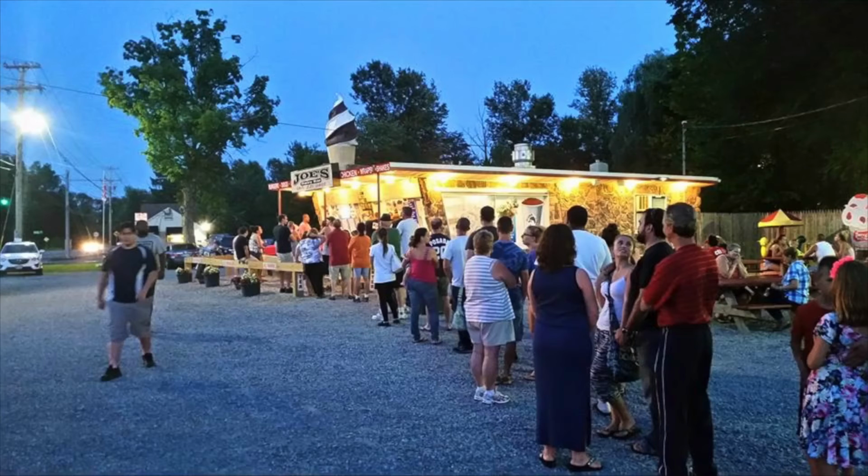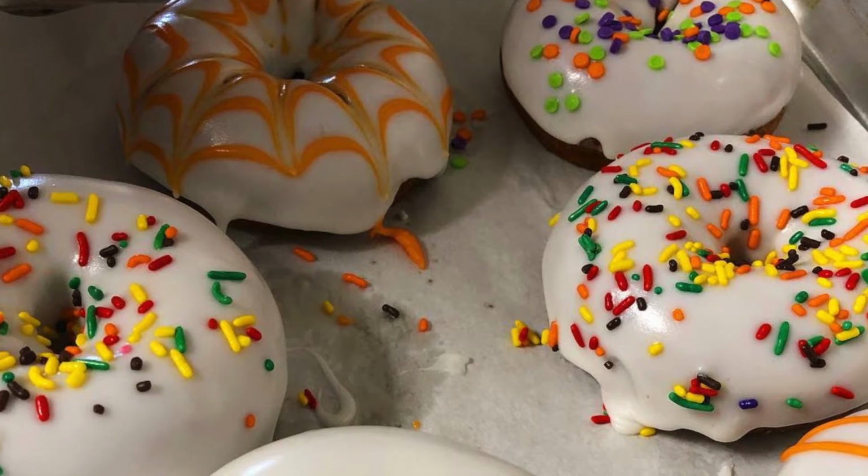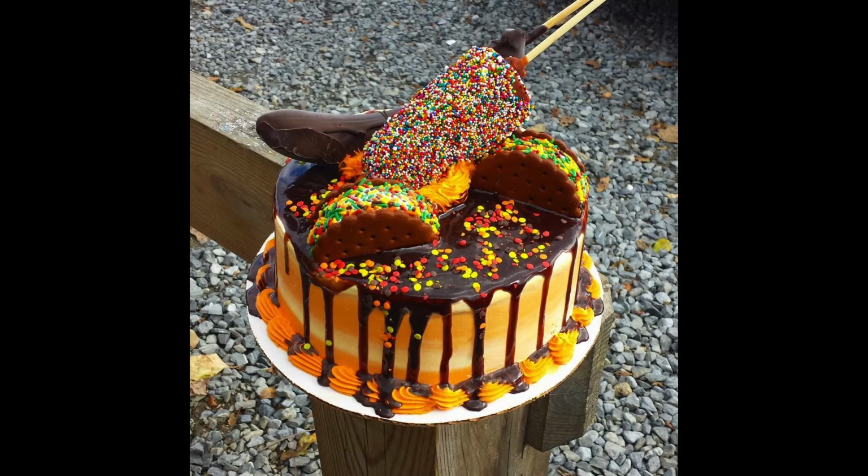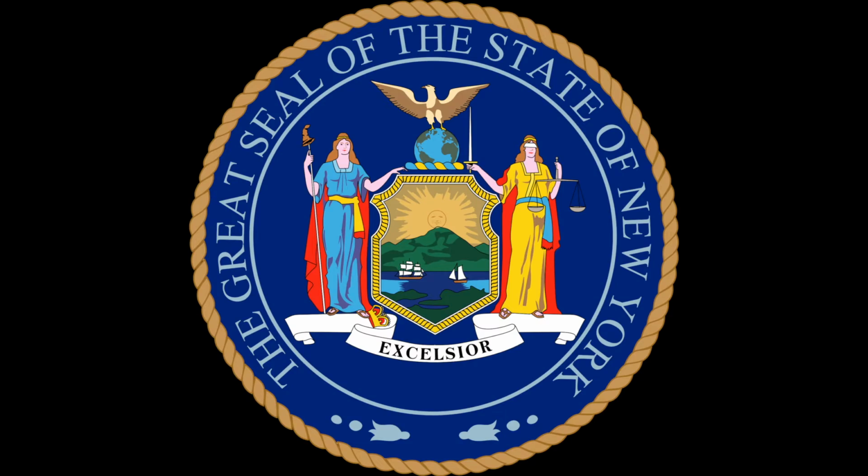Now, if you've always wanted to know how one of the most successful ice cream stands in the United States, like Joe's Dairy Bar and Grill, creates the hottest selling Halloween donuts and other Halloween themed baked goodies that Dutchess County, New York has ever seen, well, you've come to the right place.